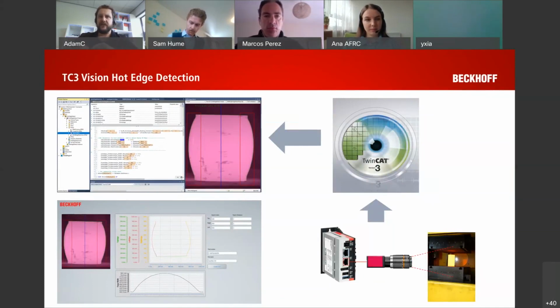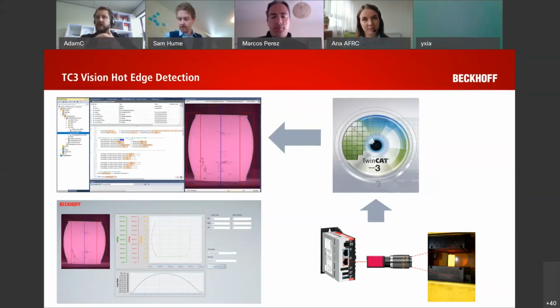I've got some images there. That's essentially what we're looking at in general. We want to get our images into the PLC environment, and then we want to be able to pass that image to a nice user interface that can be accessed by the AFRC team, or anyone we would like to give access to, to collect this information as it's being processed.